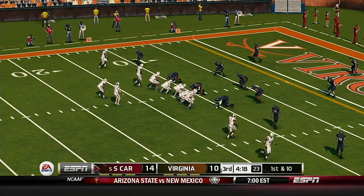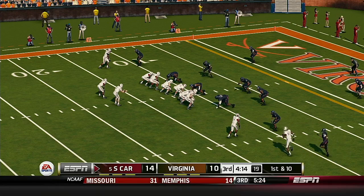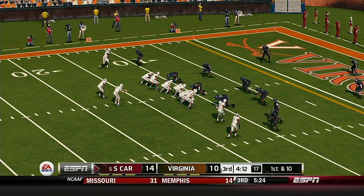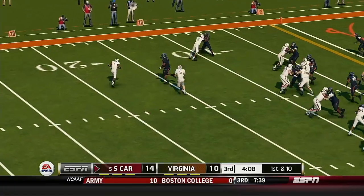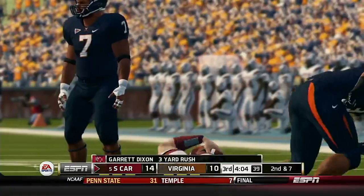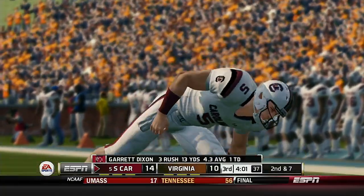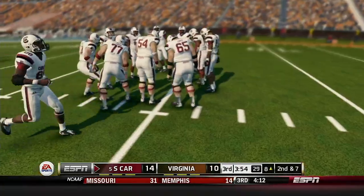Tight right, tight right. Three down, three down. Ready, right 80, right. Watch the slant, watch the slant. Motion, motion. And he makes it out to about the 8-yard line. That's good for the 8 yards. That'll make it second and seven.